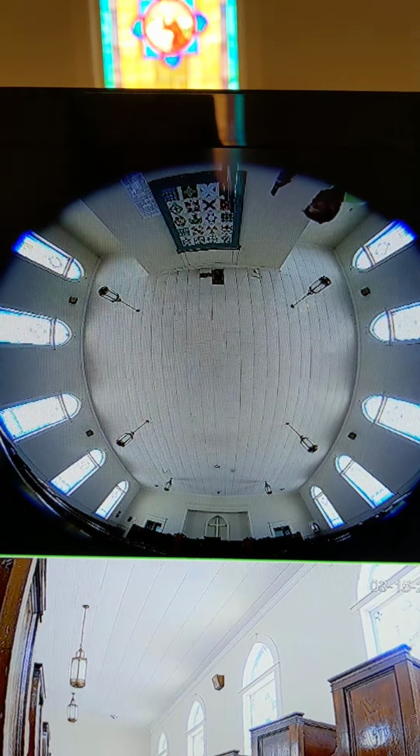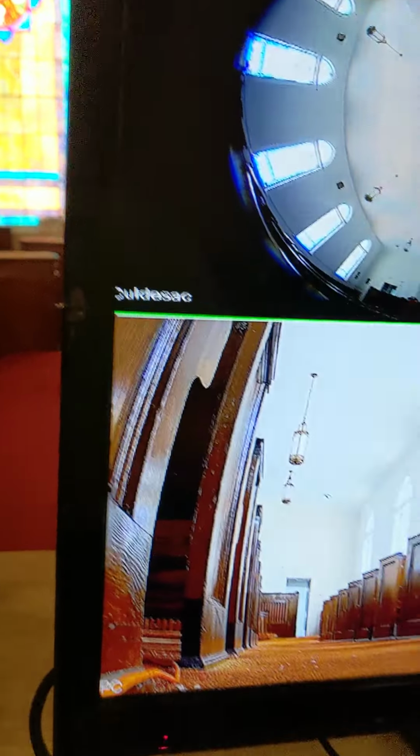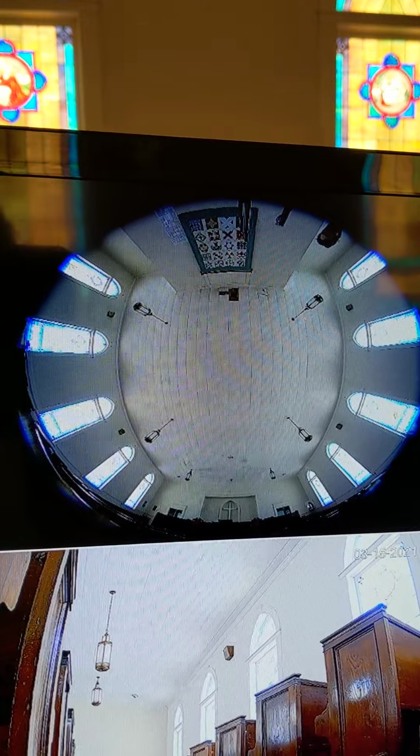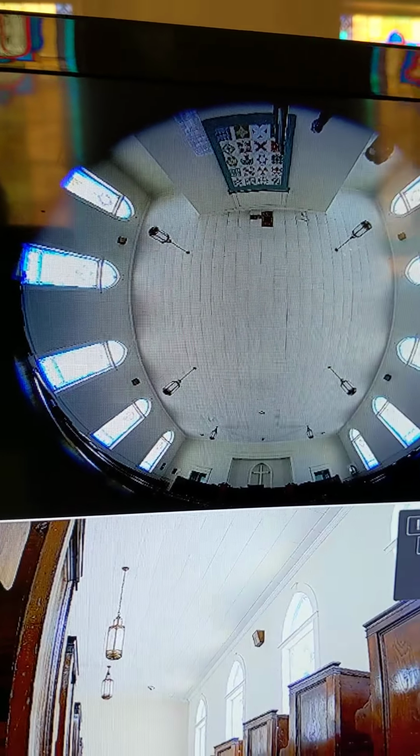But again, this fisheye is really cool, because with this fisheye, I can see the camera, I can see the whole ceiling. Just bear with me. I'm actually logging into the recorder.